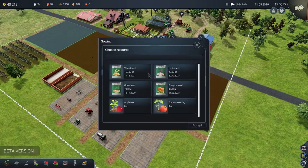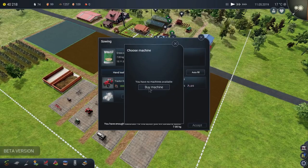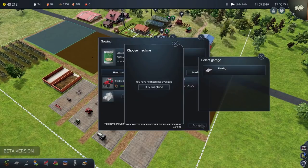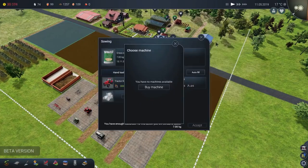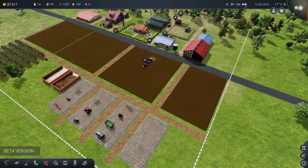So if we do that and say, yes, I want grass, please, and then machines, then autofill, and then that, and then buy a machine, and then used, and then take the new one off, and then pick the seed drill, and then buy it, and put it in the parking thing. Right, okay. Now that needs to arrive. So hurry time on until it actually arrives on our lovely burgeoning farm.